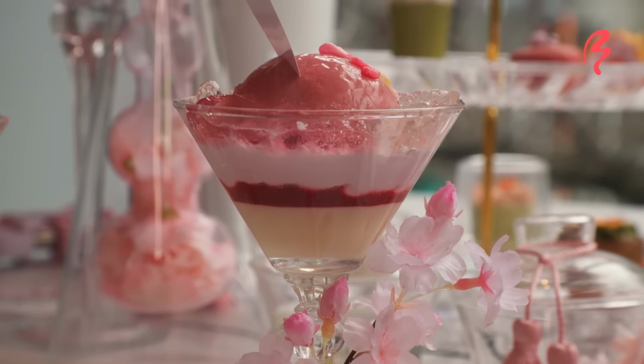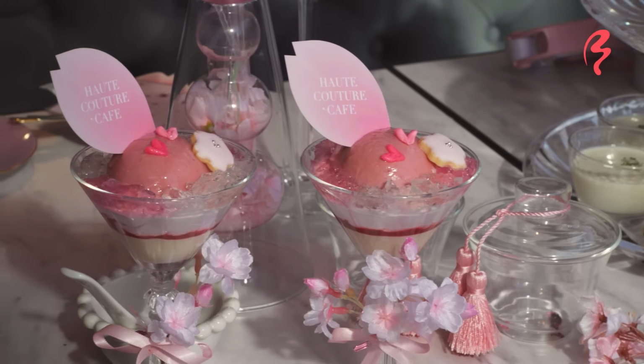Ooh, mmm, that is creamy. That's wonderful. It's got lovely, like, strawberry jam in there, slices of strawberry, gelée, so many textures. It's lovely if you love cheesecake, for sure. Strawberry cheesecake, very tasty.